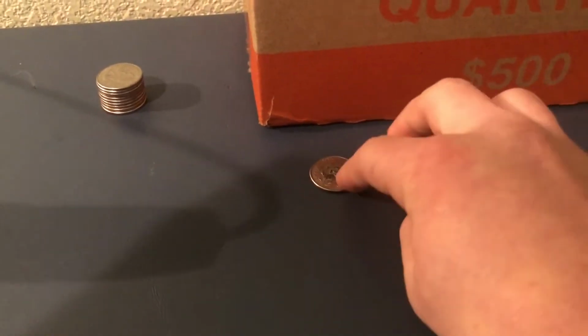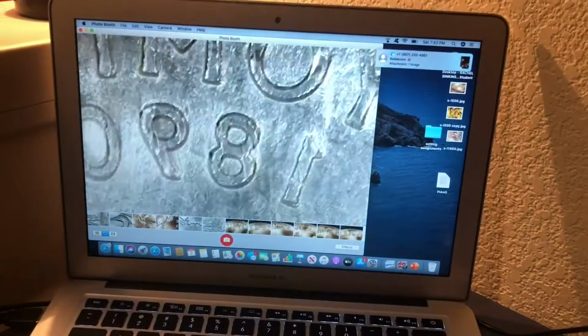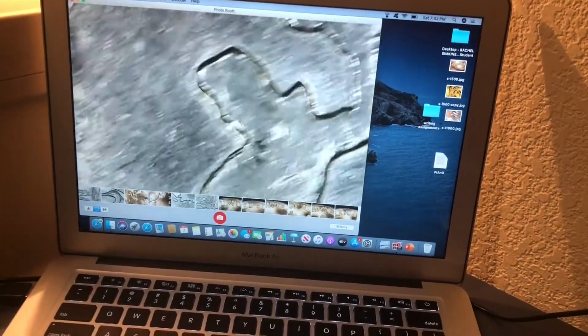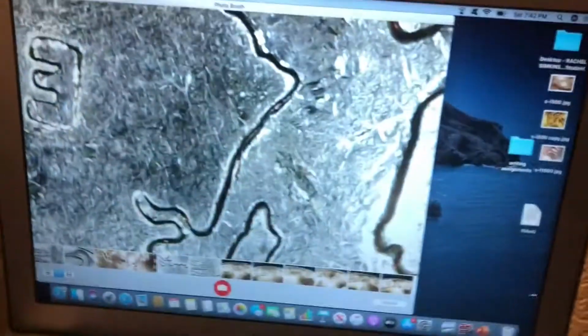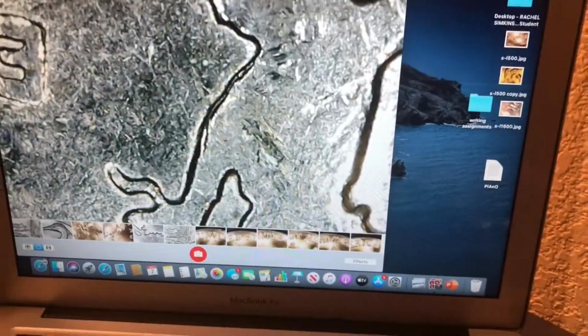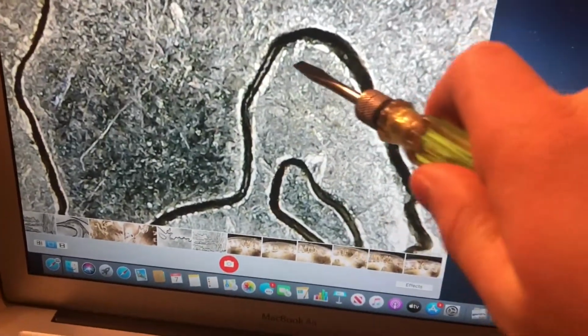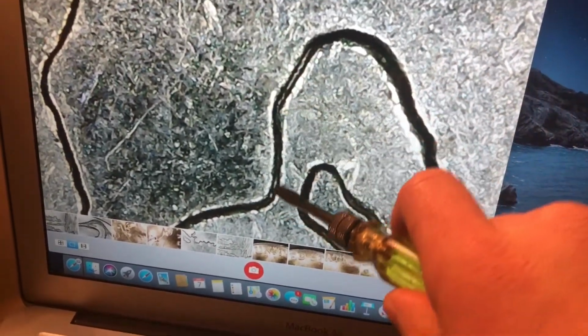So second coin on the board. Let's keep going. Roll 13. We have a Wyoming State error. And I'll show you what kind of error it is. It's not one of the best I've found, but it's just kind of cool. Right there on his arm, there is some doubling. And if you go down to the horse's tail, you can see some doubling right along there as well. Not one of the biggest of these errors, but pretty cool. All right, up on the board, let's keep going.